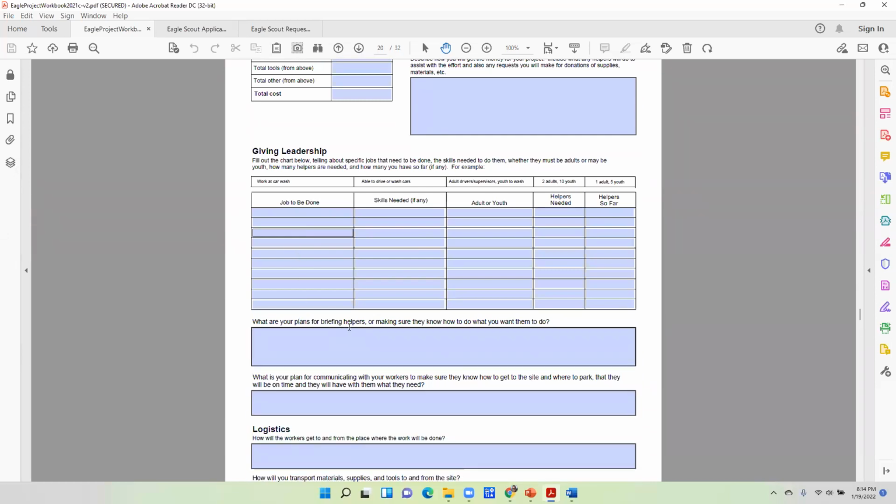What are your plans for briefing helpers? What you'll want to do at the start of the project is describe all the steps that you're going to go through and talk about who's going to be doing what. You as the project leader shouldn't be doing the work. You should be going from person to person, making sure they know what they're doing and making sure that they're doing it right. So you shouldn't be doing the assembling, unless it's a specialty skill. You mentioned some soldering, which you may have to do because nobody else can do it.